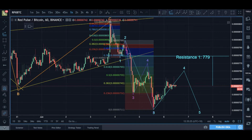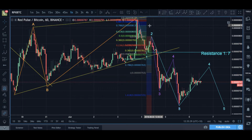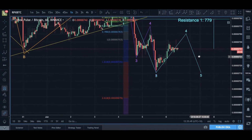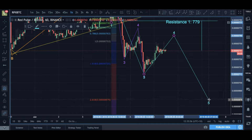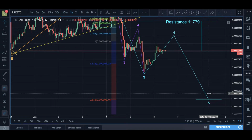Now, if those are the possible counts, let's try and find out where wave 5 will end. So that'll be wave 1, wave 2. It means wave 3 did hit the 1.618. I'll get rid of this. So if that is the end of wave 3, we have hit that, which means that we have the ability to reach the 2.618, which puts this down to 679 is what I'm saying could be the final goal for this wave if that count is correct. 679, perfect. So I'll write that in so you can all see.